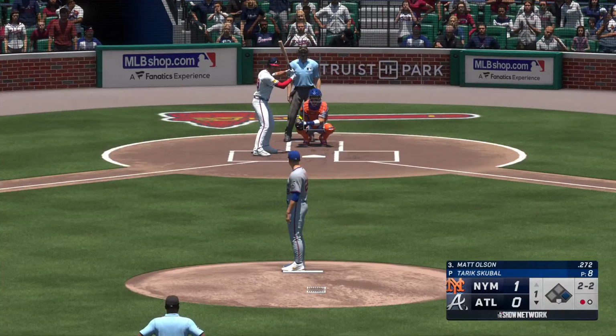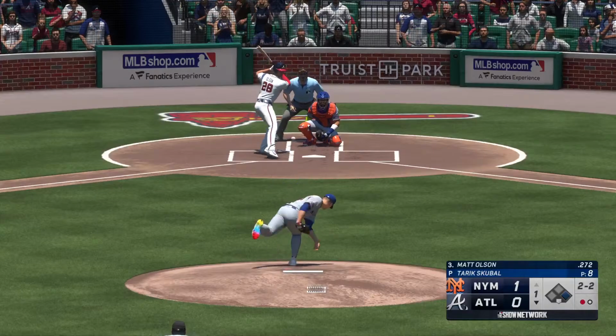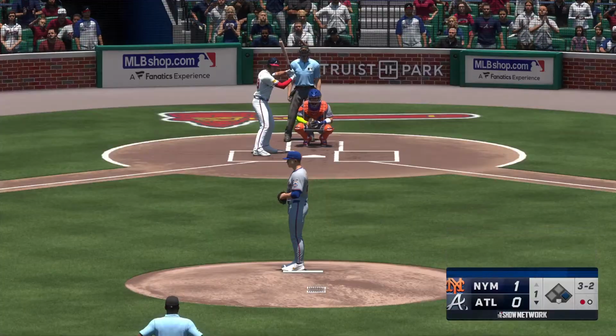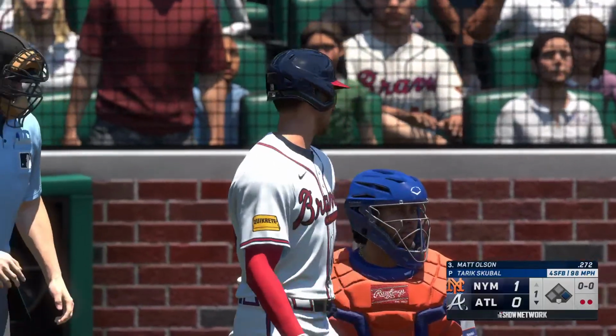Swing and a miss. That one at 99. It's 2-2. Just off the outside edge. On this count, runner not known for his speed, but I think you got to put him in motion. Try to avoid a double play here, Booth. Swings through it, and that's a strikeout.